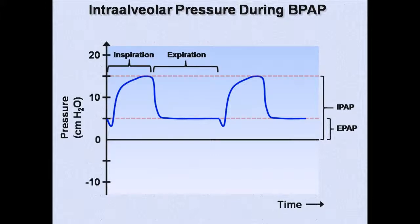BPAP is significantly different. With BPAP, there are two different pressures applied. One is the IPAP, or inspiratory positive airway pressure. The other is EPAP, or expiratory positive airway pressure. Here's a tracing of intraalveolar pressure as a function of time for BPAP. The patient triggers an inspiration by a sudden downward deflection in the airway pressure caused by contraction of the diaphragm. When the machine senses this, it delivers positive pressure equal to the IPAP. Since the IPAP is higher than the intraalveolar pressure, air flows inward, supporting the lung's ventilatory function.